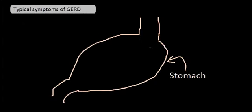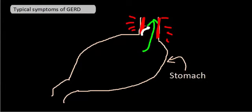You can imagine that if GERD occurs for a long period of time, the esophageal lining can become so irritated that it becomes painful to swallow. Constant irritation of the esophageal lining can also cause it to narrow, making it more difficult to swallow foods, making someone feel like something is stuck after they swallow. This is called dysphagia.